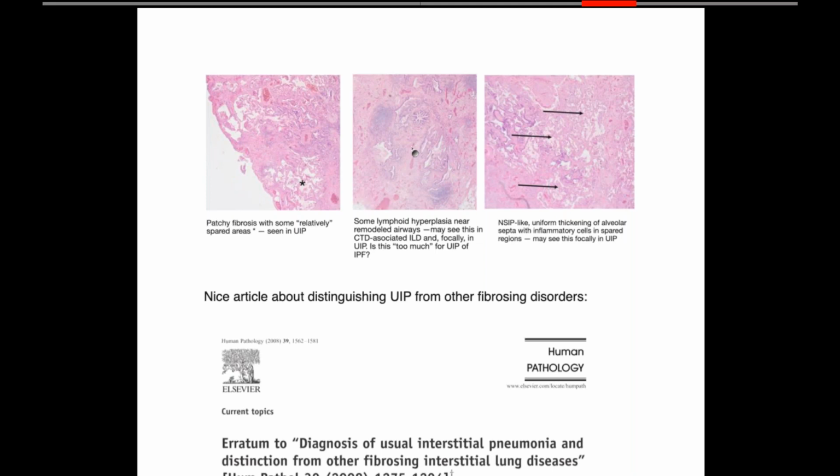Away from that area, there are some areas in relation to small airways, bronchovascular bundles, in which there is lymphoid hyperplasia, lymphoid follicles, but relatively few of them. And then in areas like this, where the interalveolar septa are not quite normal, there is thickening of those septa with cells, NSIP-like. So this has a mixture of things.